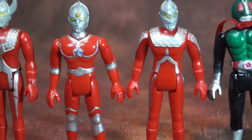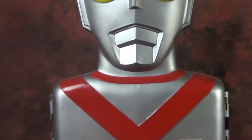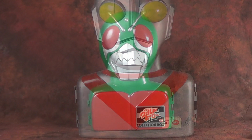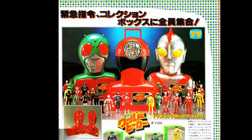In addition to the figure line, there were 3 carry cases that are highly imitative of the Darth Vader carry case that Kenner made. All 3 of the original licenses were depicted as carry cases. The most commonly found one is the Ultraman. That must have been the most popular. The second one would be Skywriter, which is actually pretty tough to find, to be perfectly honest with you. And the third was Denjiman, and each of these holds the characters from the series.